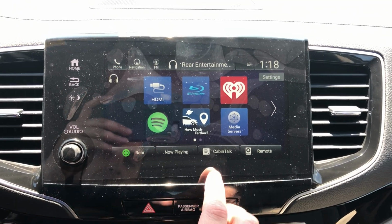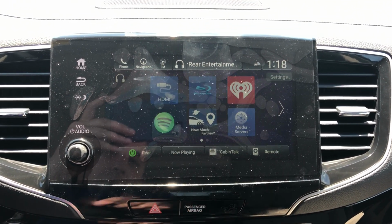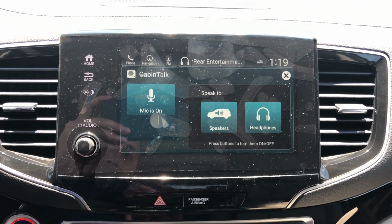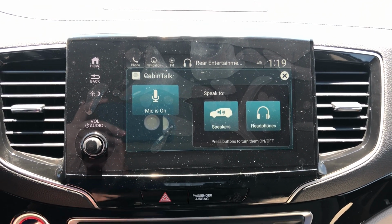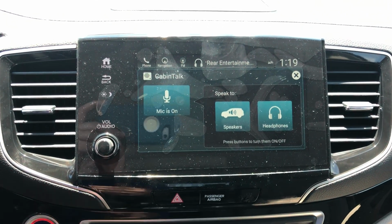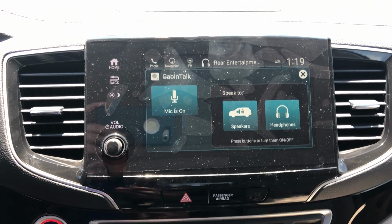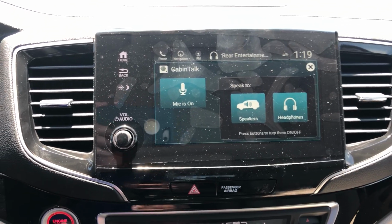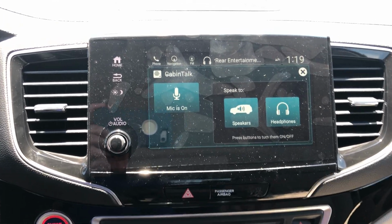Now you're also going to have quick access to your cabin talk. So if you hit the cabin talk, what that does, if they're using the DVD player, stuff like that, it'll pause the video and it plays through the headsets or the speakers. What I mean is my voice. So as we're going down the road and it's been 500 miles since the last bathroom break, I'm like, hey, can you guys hear me? They can't because they've got the headsets on.